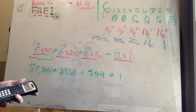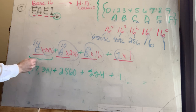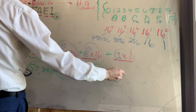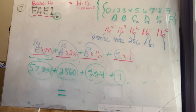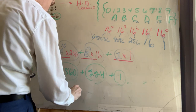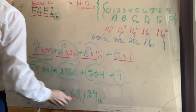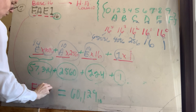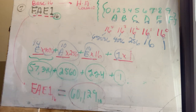Right. It's tedious, but we'll just add this together. If you add 57,344 to 2,560 to 224 to 1, you will get what this is in base 10. That plus 2560 plus 224 plus 1 is this. 60,129 in base 10. Our number, E, A, E, 1 in base 16, is equal to 60,129 in base 10.